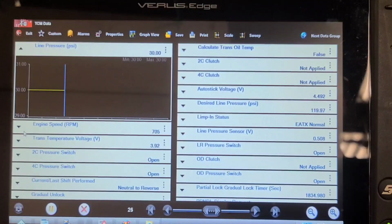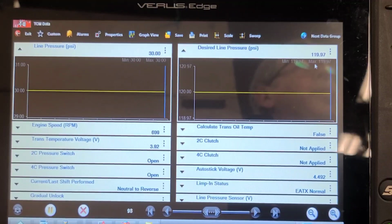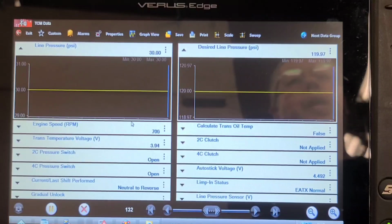Well, I'll have a look at some information here. Well, according to this data, the desired line pressure is around 120 psi, and we got actual 30. So it's acting like the front pump has failed. I don't know if it's common for something to fail. They drove it, parked it, the next day they tried to move it, no gears.